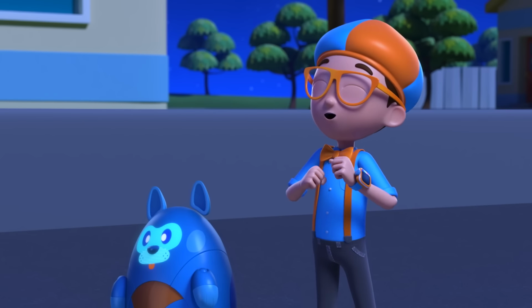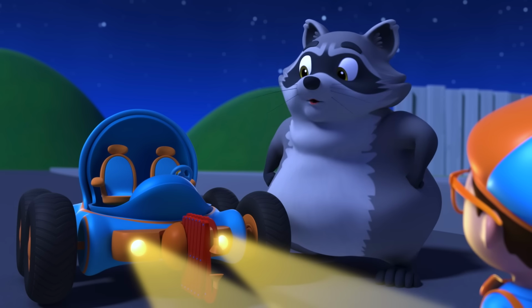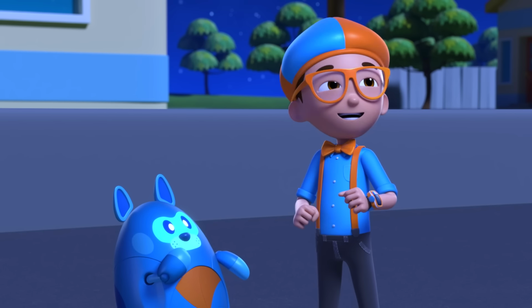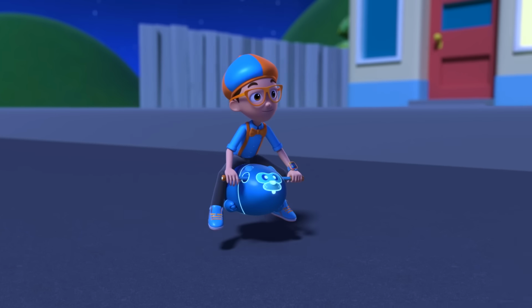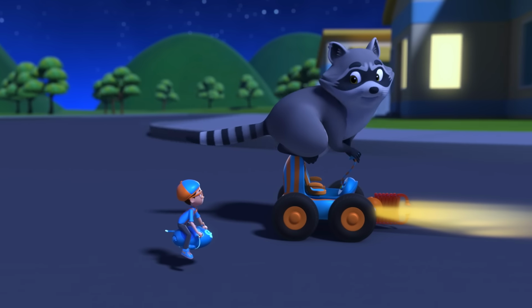So cool. Hey, do you think this thing can help me find some food? Of course. I think the Blippi-mobile could do almost anything. Whoa, look at her go. Debo, follow that raccoon. Woo! Ha-ha! Come on, keep up!